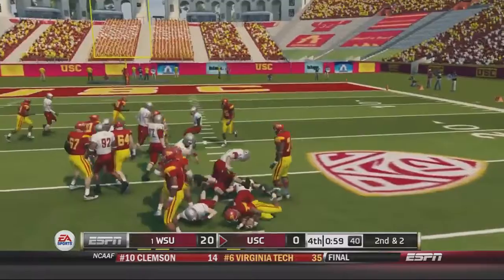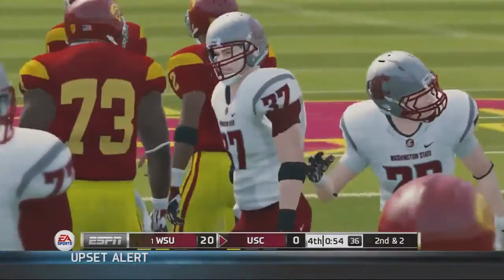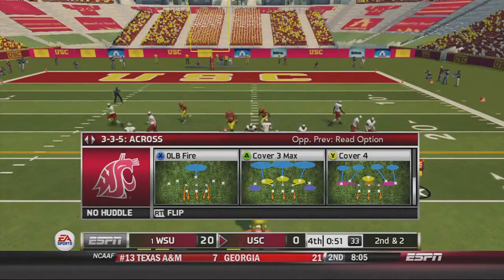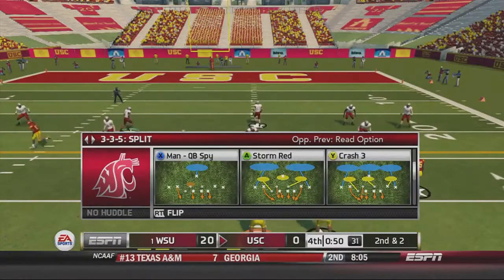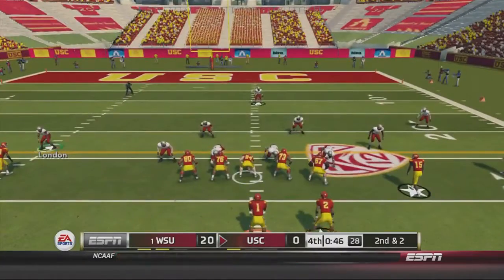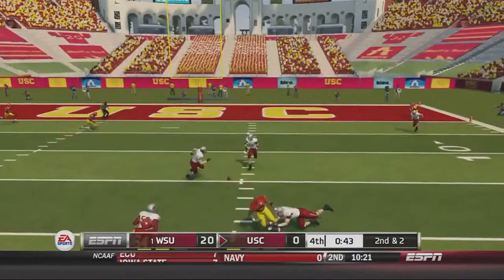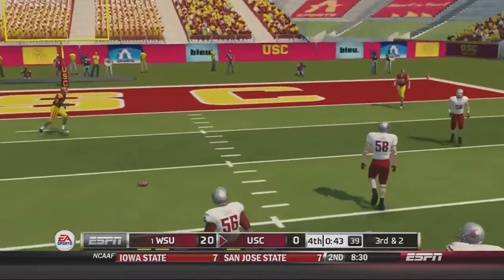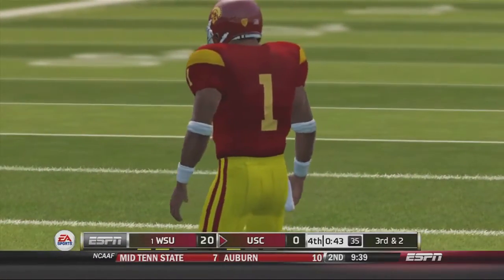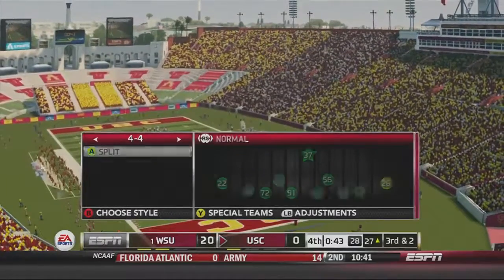Tackle after a decent run up the gut. 2nd and 2, 53 seconds and counting on the clock. Under a minute left in the game. Quick shot. The quick hit there from Washington State makes sure that USC cannot hold onto the ball. 3rd and 2, 27-yard line.